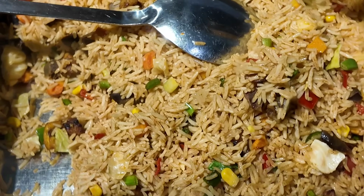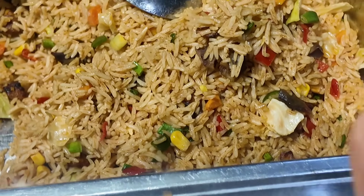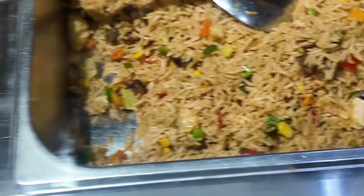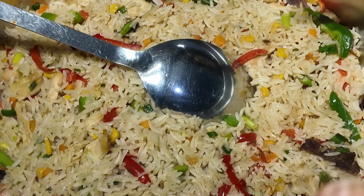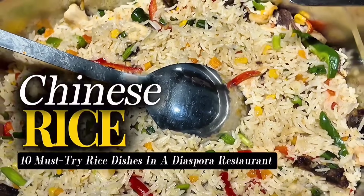Plantain, beef, and carrots. And some gizzard too. Chicken gizzard. Okay, fantastic. All right, this one, that's Chinese. This one is Chinese rice. So if you want something kind of more foreign.